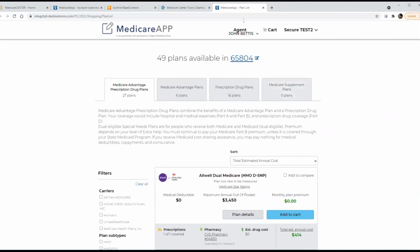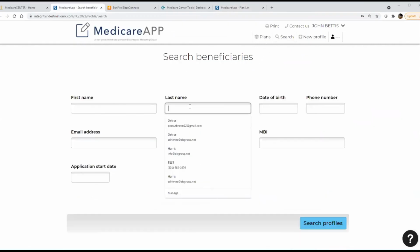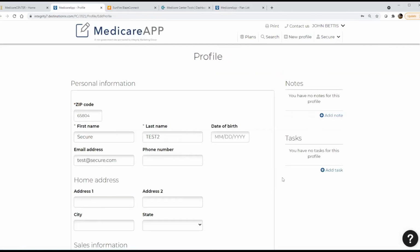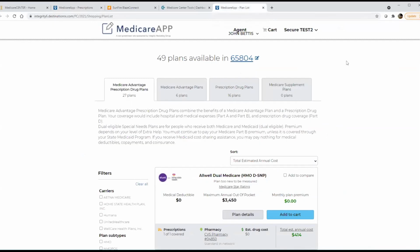So right now, I can go back to my account, go to my profiles, and search Miss Jones, and they will pop up in my system as just a registrant. When I click her and open her profile, I can jump to her prescriptions and see the prescriptions that she entered in for me. So that's another feature. If you do business that way, you can utilize it.